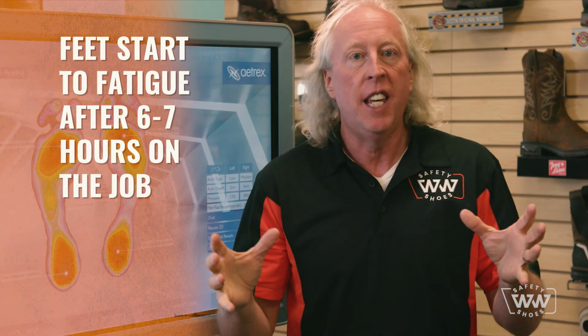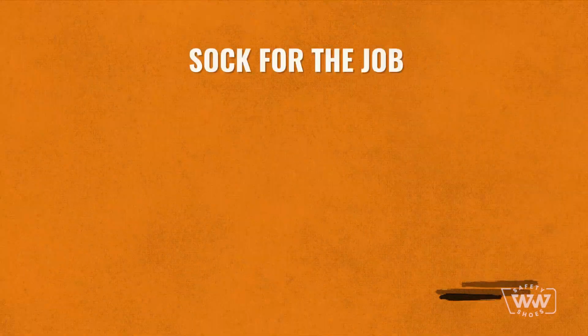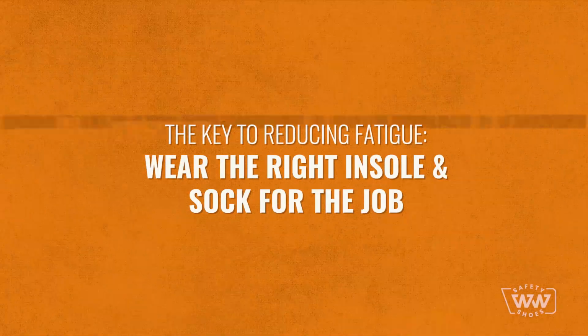Well, let me give you 2 more tips to improve your work life. Now, if you're like most workers, your feet start to fatigue after about 6 to 7 hours on the job. But the truth is, many of you have shifts of 10 or more hours. Now, wouldn't it be great to make it further in your workday before you start to wear out? The key to reducing fatigue is wearing the right insole and sock for the job.